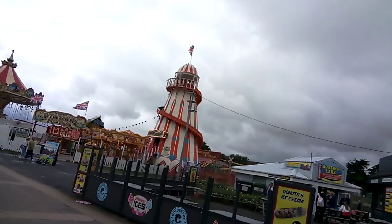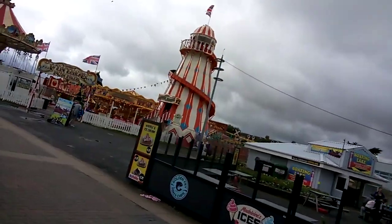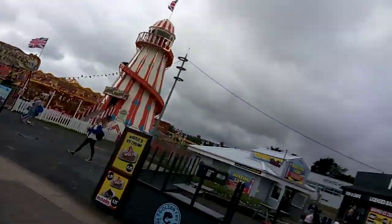As you can see, they're just in motion, testing them out. I think they have to do that with the fairgrounds before they open, test out rides and make sure, because you don't want anything dangerous or silly to happen.